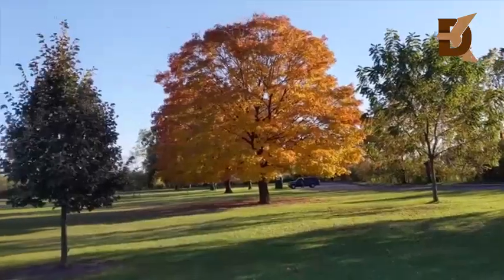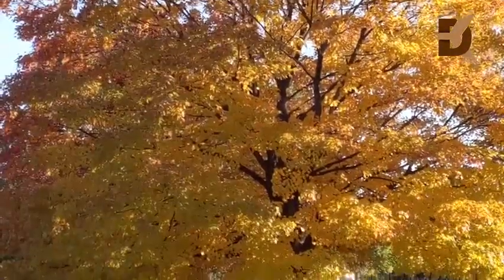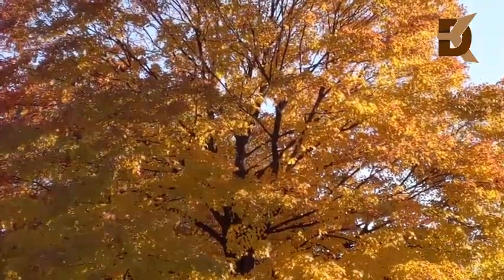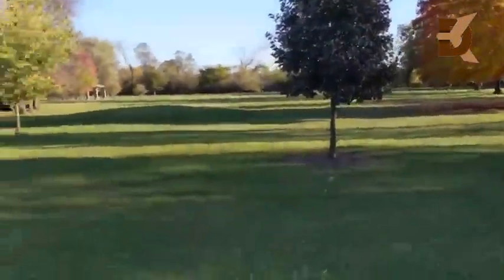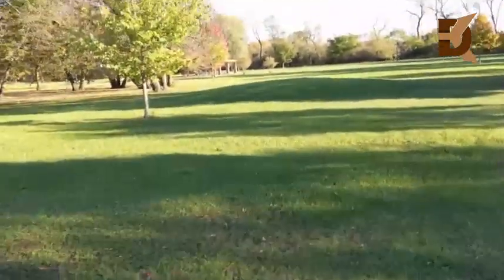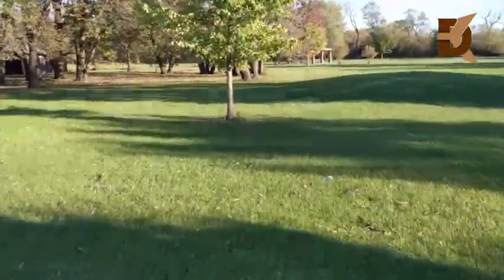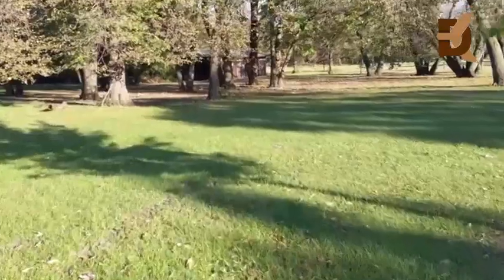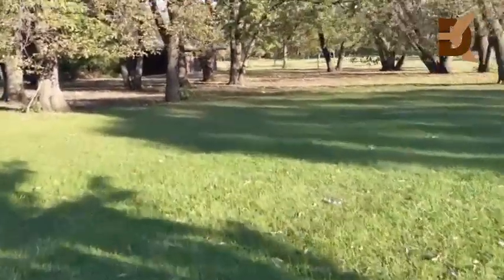Let me go ahead and turn it around and come in on this tree to see how it does on the far zoom right there, and it looks pretty good. I'm going to come back out now and we're going to do a little bit of a run test to see how that stabilization performs in movement, in case you're trying to catch something in action. And you can see pretty good stuff here for the Pixel 3 XL.